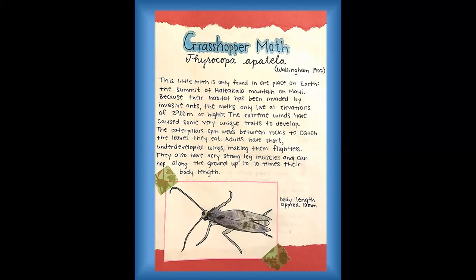The adults have short, underdeveloped wings, and that means that they're flightless. And they also have very strong leg muscles and can hop along the ground up to 10 times their body length. So their bodies are usually about 10 millimeters, which means they can jump about 100 millimeters across the ground. And there aren't any other moth species that I know of that have this characteristic of being able to jump along the ground like that.